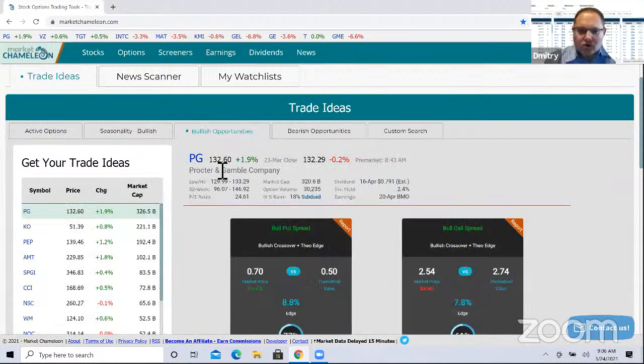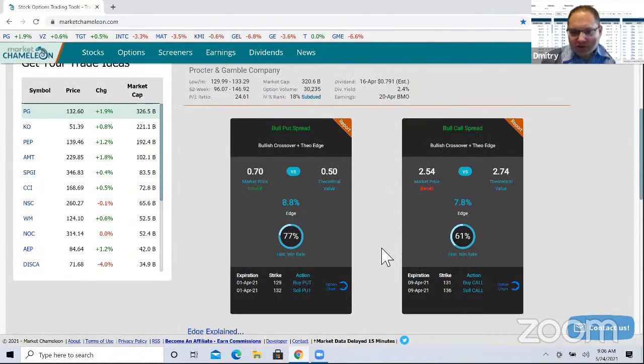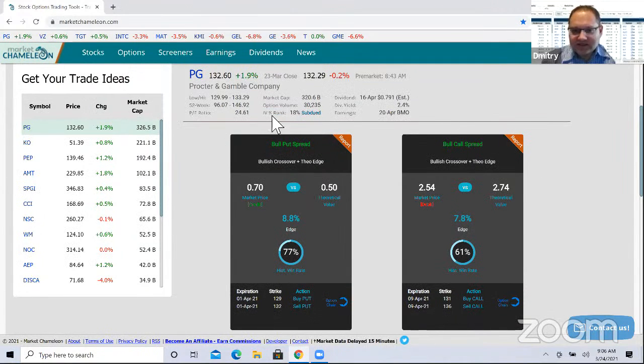Okay, so what this is doing is it's looking at stocks that are shown from a technical perspective to be moving in a bullish manner, and then it's filtering out trade ideas that have a theoretical edge. Okay, so we'll examine Procter & Gamble today. I think we'll just stick with this stock. So there are two opportunities that it's scanned out in Procter & Gamble.